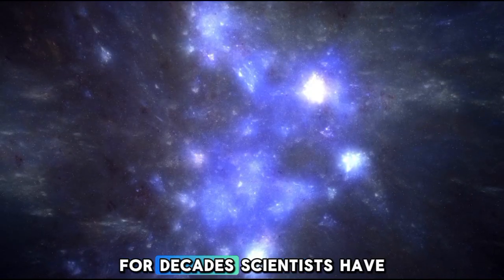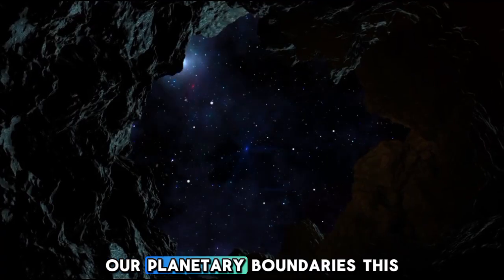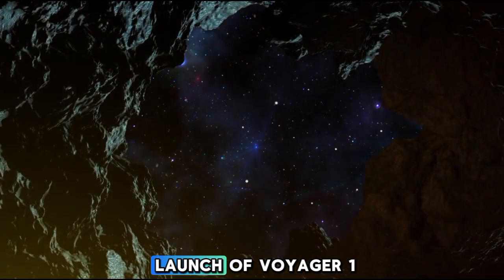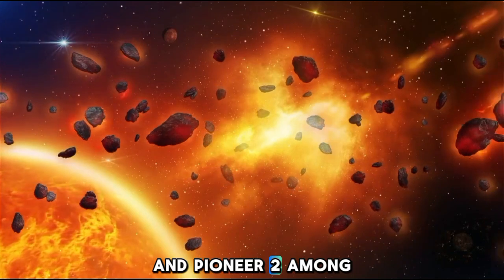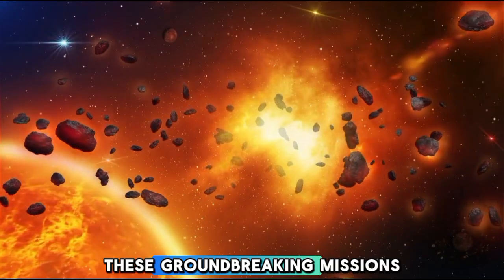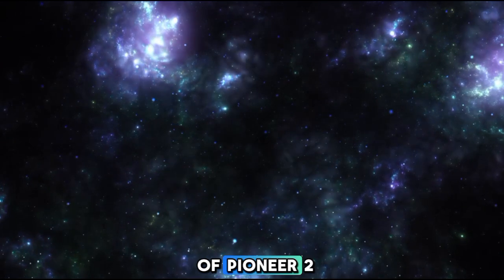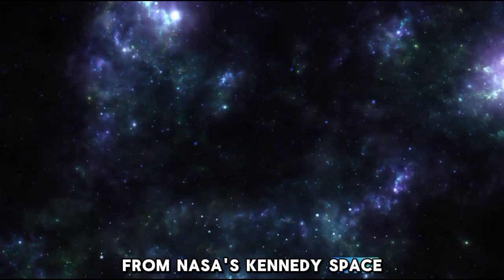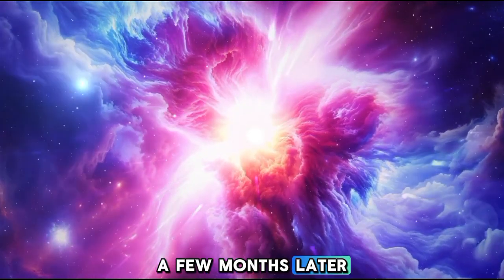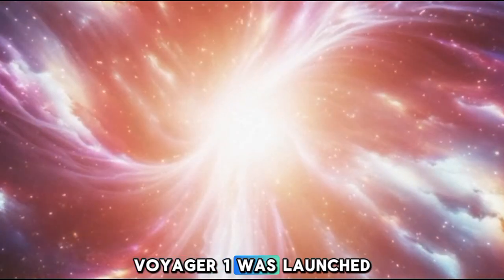For decades, scientists have been fascinated by the mysteries that lie beyond our planetary boundaries. This curiosity led to the extraordinary launch of Voyager 1 and Pioneer 2, among other prestigious space missions. These groundbreaking missions, celebrated for their achievements, began with the launch of Pioneer 2 from NASA's Kennedy Space Center on August 21, 1977. A few months later, on September 5, 1977, Voyager 1 was launched.